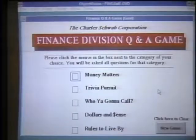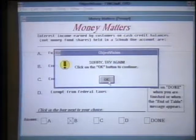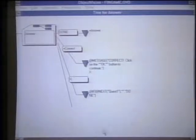And I don't know that we could have done it outside Windows and had it work this nicely. The game features a main menu with 5 categories to choose from. Each game contains multiple choice questions. Object Vision's tools allowed Hewitt to design a form for each game screen. The play action is controlled by decision trees. Hewitt says Object Vision's simple interface made the programming easy.